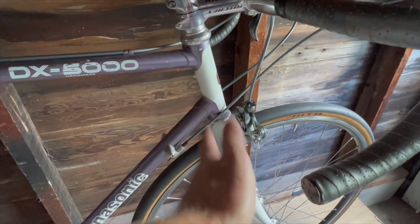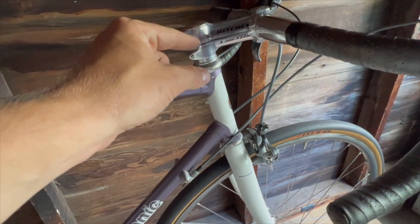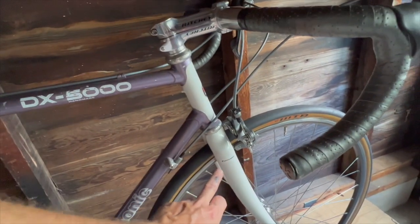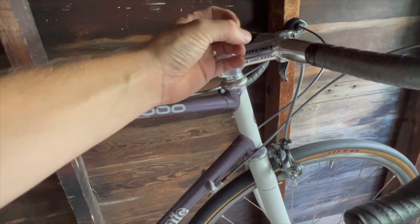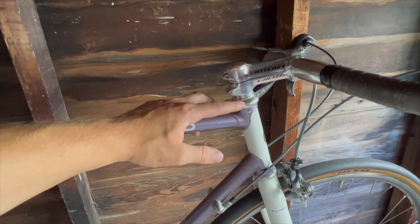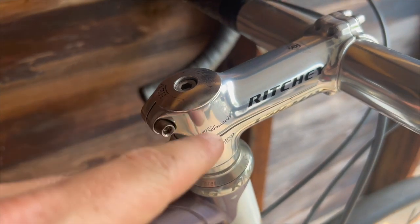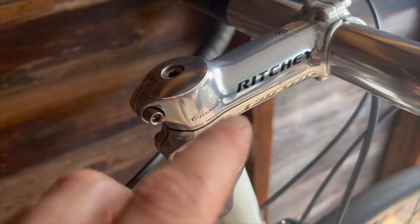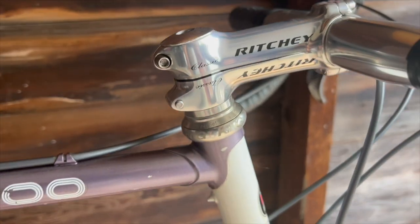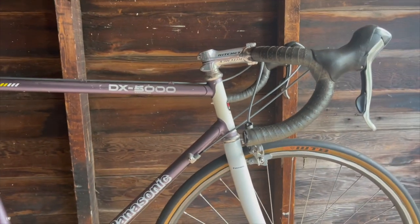The way I did that was, this is an inch straight, non-threaded steerer on this carbon fork here that I painted white and put a Panasonic logo on. Then I spaced it out to 1-1/8" here, used the Chris King 1-inch threadless headset with the spacer so that the 1-1/8" fits on this 1-inch straight steer fork. And that is how you convert your old road bike to 1-1/8".